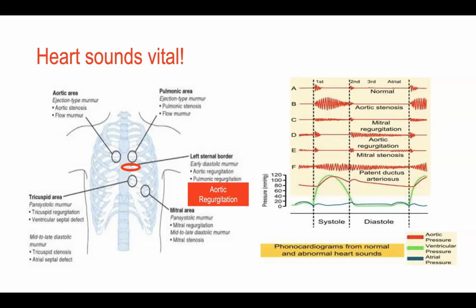Now, obviously, I'm a human being, and I can't mimic how fast this occurs because it's really fast. But I've got to have my eyes on the EKG and my stethoscope on the patient's aortic site, which is second intercostal space, right side of the sternum.